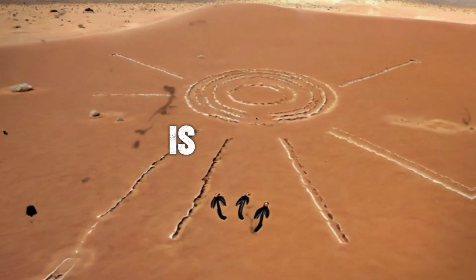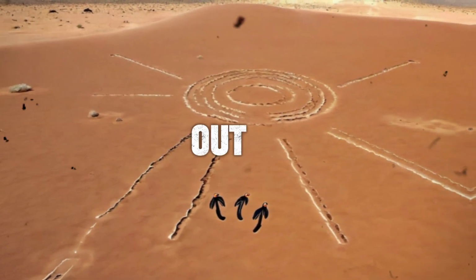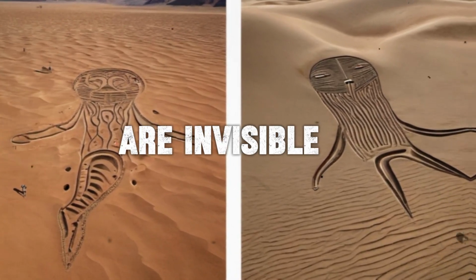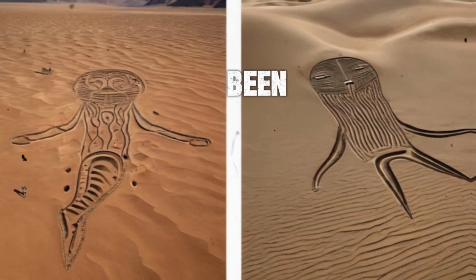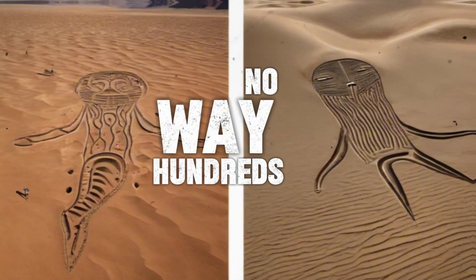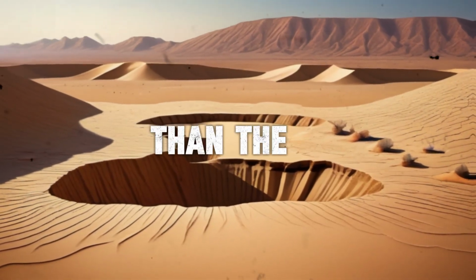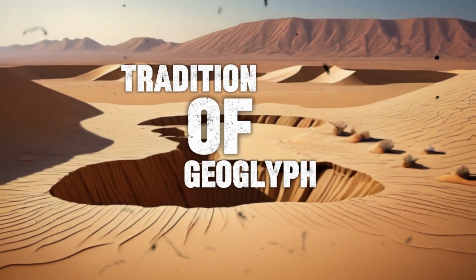Wait, hold on. So the AI is connecting the dots, seeing patterns that we can't even make out. It's incredible. These AI systems can detect the tiniest variations in the terrain, things that are invisible to the naked eye, even from the air. And using this, they've been able to identify hundreds of geoglyphs that nobody even knew existed. Hundreds? Yeah, and some of them even predate the figures that we're most familiar with, even older than the ones we already knew about. Exactly, which suggests an even longer, richer tradition of geoglyph creation.